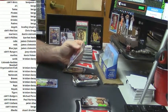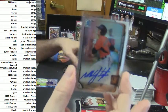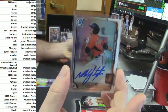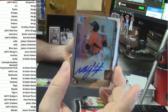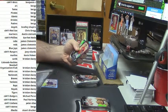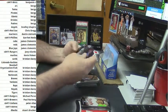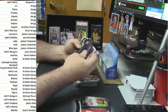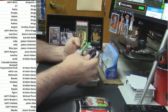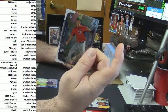Whoop whoop. Ask my wife. Okay. Mike Yastrzemski for the Orioles autograph. And is that a refractor as well? A refractor for the AJ Cole.